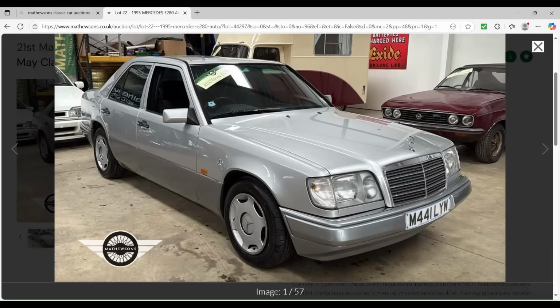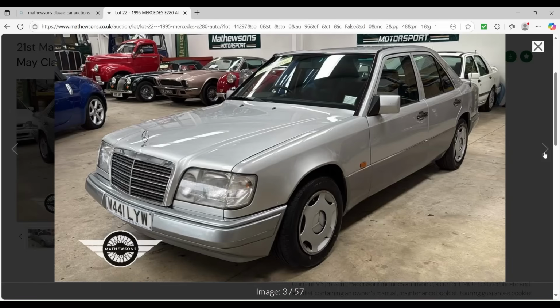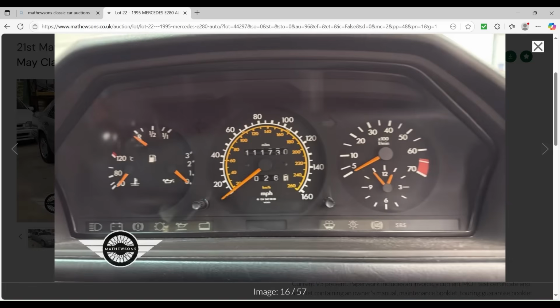Every now and again you come across a car which just jumps out at you. Now, the E-Class is a fine car, don't get me wrong, but normally I wouldn't give them a second glance because there's so many of them out there. But this one stands out head and shoulders above the rest. None of the usual rust issues in the front wing corners where they meet the bumpers. The pictures speak for themselves, and I think it wears its 111,000 miles very well indeed.